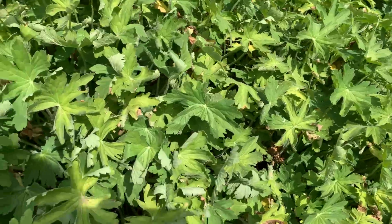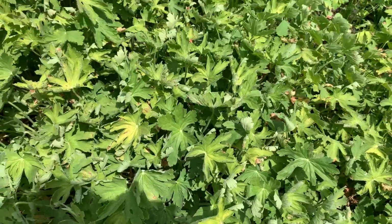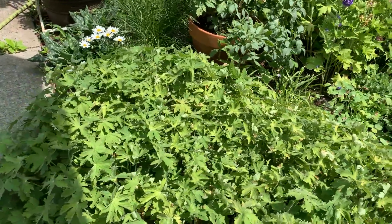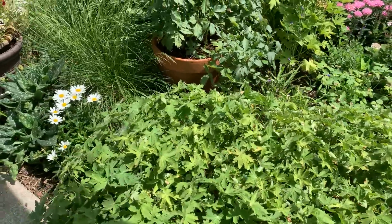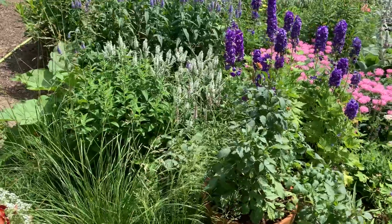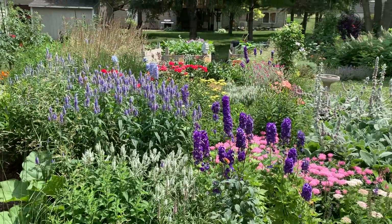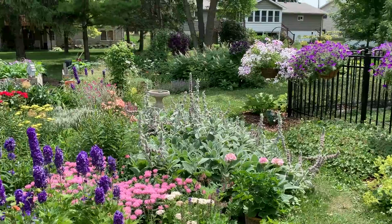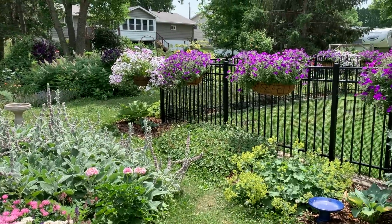Hardy geranium is wilting. It's supposed to be in the 90s now for the next week. It's not super hot, but it is just hot enough for things to just not like it. And if we'd have some good rain, it wouldn't be doing that.